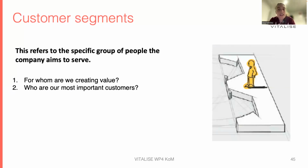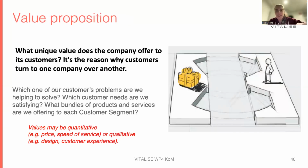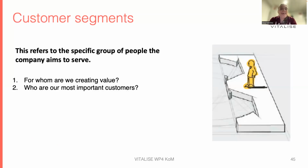So starting from the beginning, the customer segments, what is this about? This refers to the specific group of people the company or the organization aims to serve. In this step, you need to ask yourself some questions, and these are the two main ones: For whom are you creating value? And who are your most important customers?